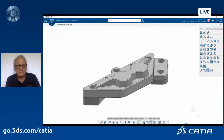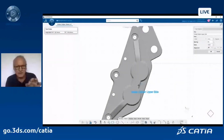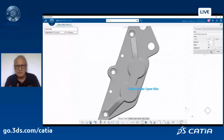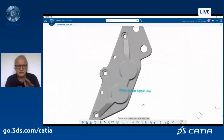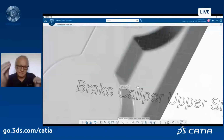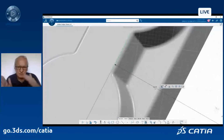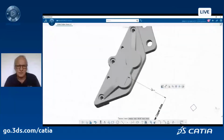Just to finish, I will add a small text, a small engraving. It can be an emboss, but here I will put an engraving. So it's also a capability which is available in 3DEXPERIENCE CATIA. You type in the text, you select the font, you select the dimension, you position and you constrain the text, because this is a capability of the sketcher. So you have to position it versus, for example, an edge of a part.